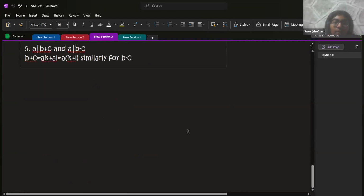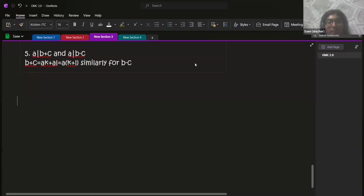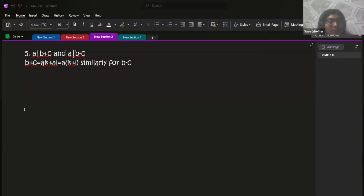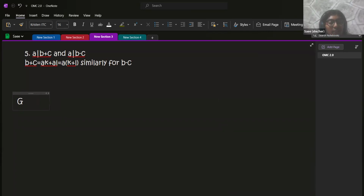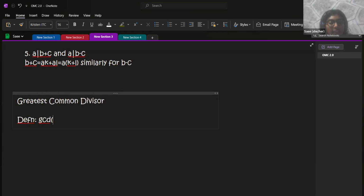Awesome. Okay. So now what we're going to do is, as I said earlier, some people mentioned GCD. So can somebody give me, okay, let me write down a definition for GCD. So greatest common divisor. So definition, I'm going to say that the GCD of A and B is a number D, when some conditions are satisfied.